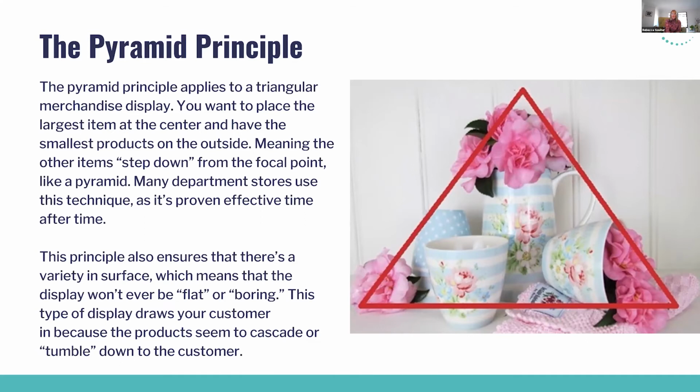So this is a way that you can work on your focal point, but still have some other objects in there so that it's not flat and it's not boring. This is a display principle that department stores use and they use very well.